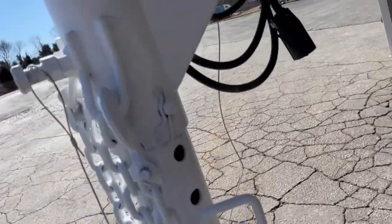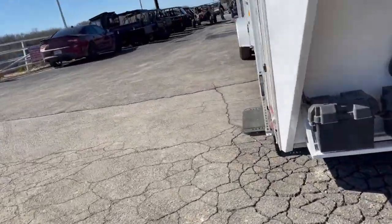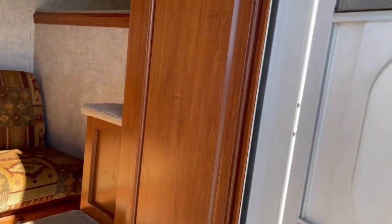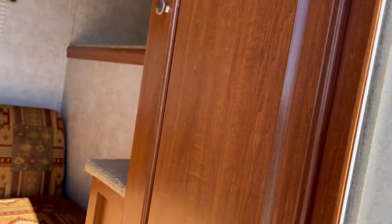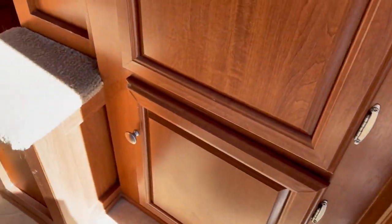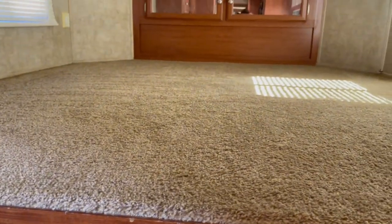Okay. Let's take you around the inside. One of the biggest things people like is they like the big fridge. This has got propane and electric. You're going to come here. You're going to have a closet here. First thing, you're going to have a couch. Close this door. You have a couch that's going to make into a bed. Okay, it's pretty deep here.